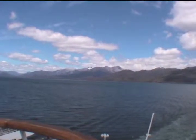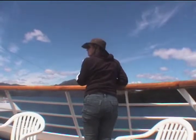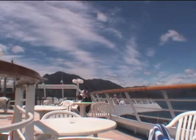Wait a minute, I spoke too quickly. That's a glacier in the middle of the background. Another glacier.